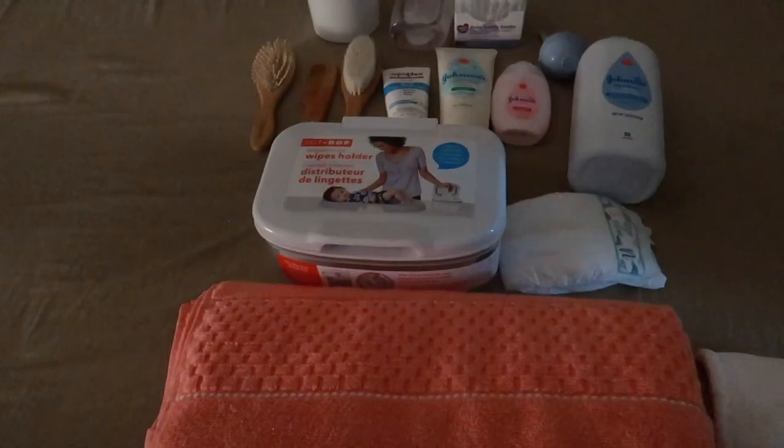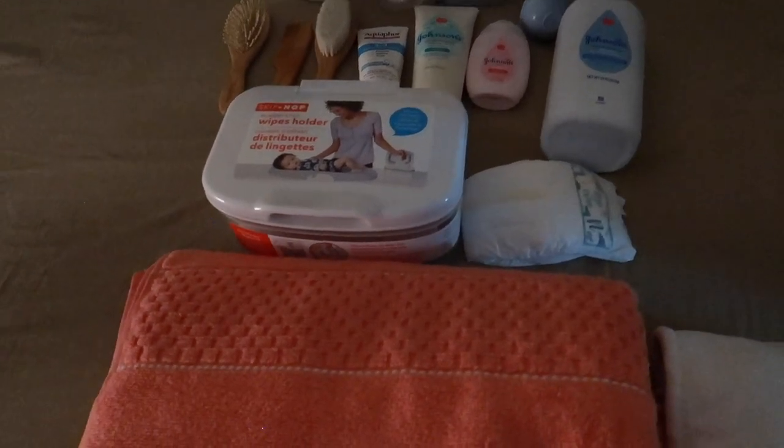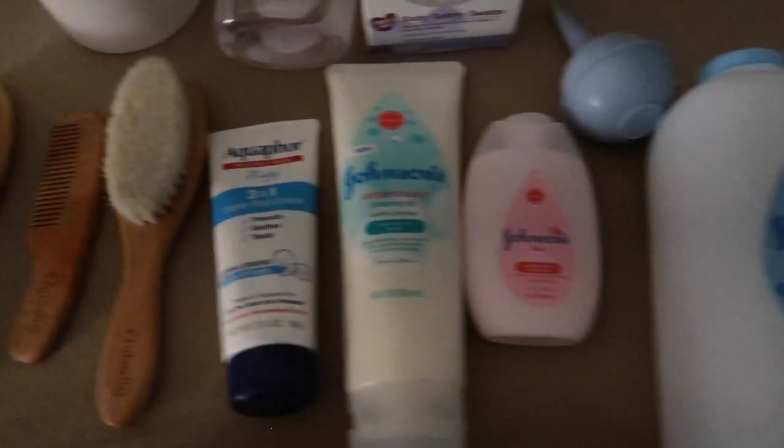All right, guys, like I told you, I lay her stuff on the bed before I undress her and take her to the bathroom, right? So these are the stuff right here: diaper, and then I have the wipes in here, okay? And then all this stuff that I'm gonna use.